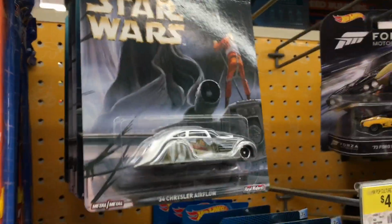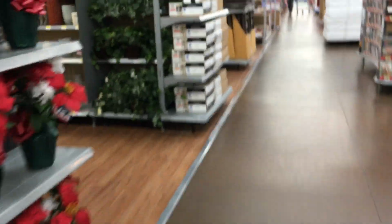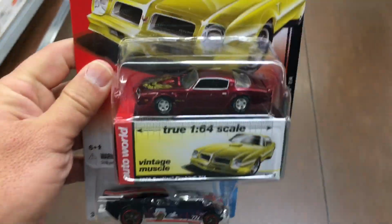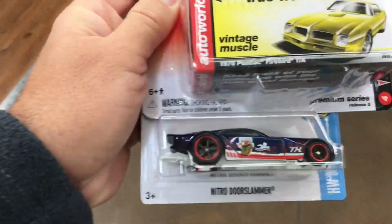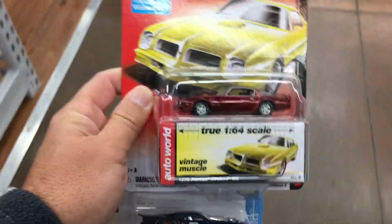Star Wars. Complete. So a lot of Walmarts got cases last night, but I didn't go out till this morning, and my honey haul keeps paying off. So we go with an Ultra Red and a super Nitro Doorslammer. Till the next one, guys.